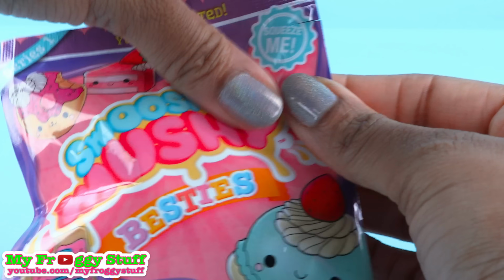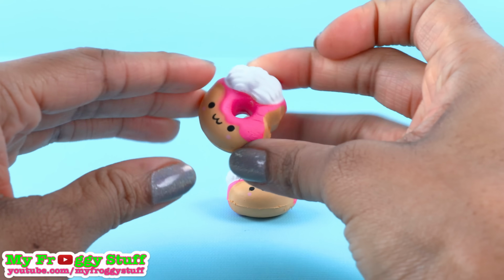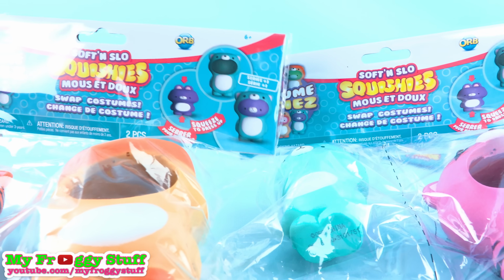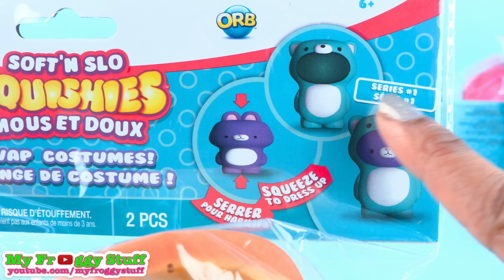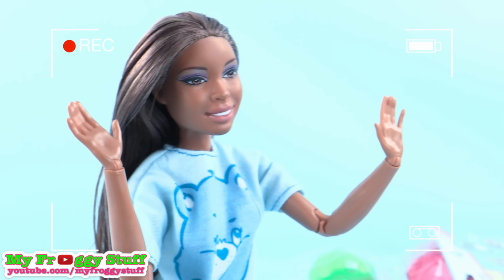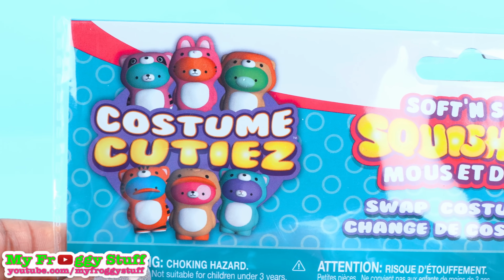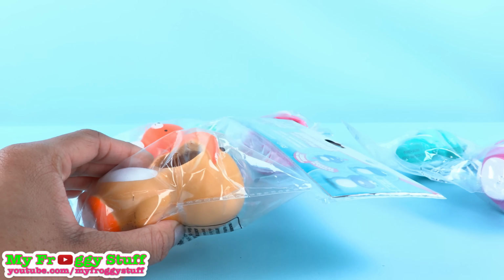We have one more blind bag, and it is... seriously, a double. From Soft and Slow Squishies, these are Costume Cuties. They were $6.99 each at Walmart. You get a little animal that you can squeeze into a costume. Boy, that doesn't sound right. No real animals will be harmed in the making of this video. In the top corner, you can see all of the different Costume Cuties to collect. So let's open it up for a closer look.